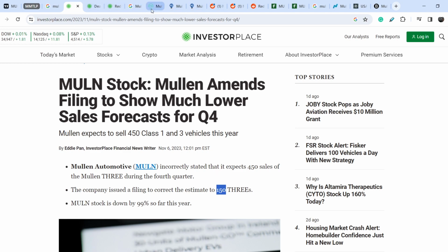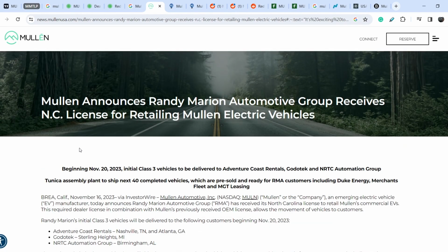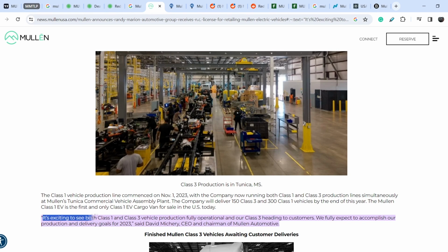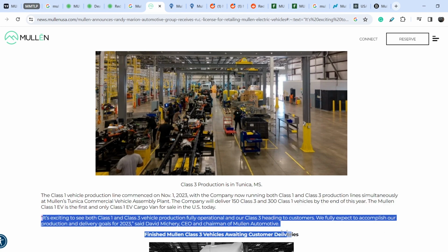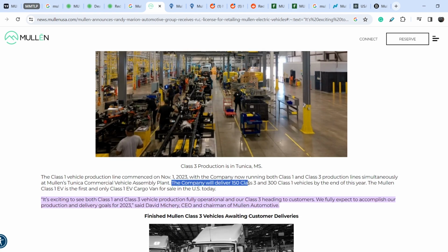But let me show you the latest PR report. You can see that they stated that it's exciting to see both Class 1 and Class 3 vehicles production fully operational and our Class 3 heading to customers. "We fully expect to accomplish our production and delivery goals for 2023," said David Mishry, CEO and Chairman of Mullen Automotive. And as you can see, they intend to deliver 150 Class 3 and 300 Class 1 vehicles by the end of this year.